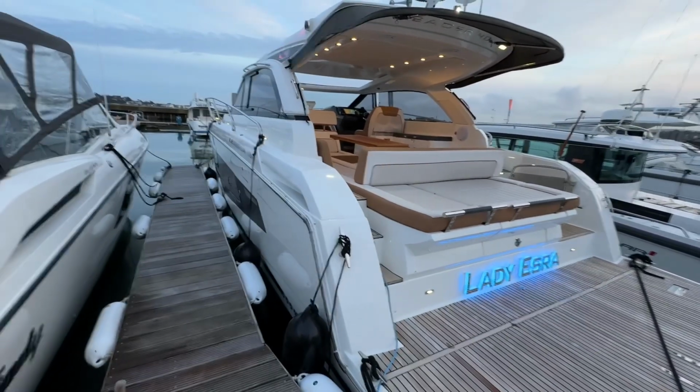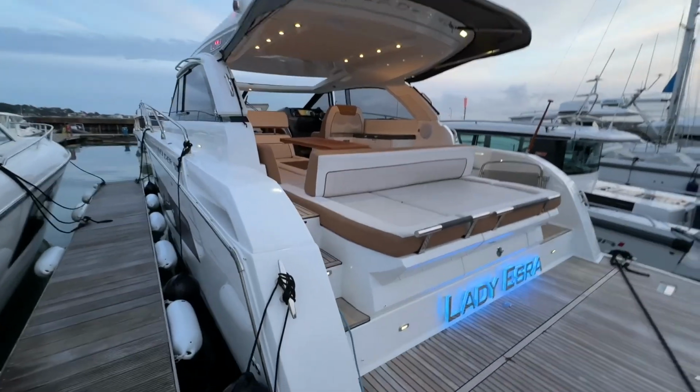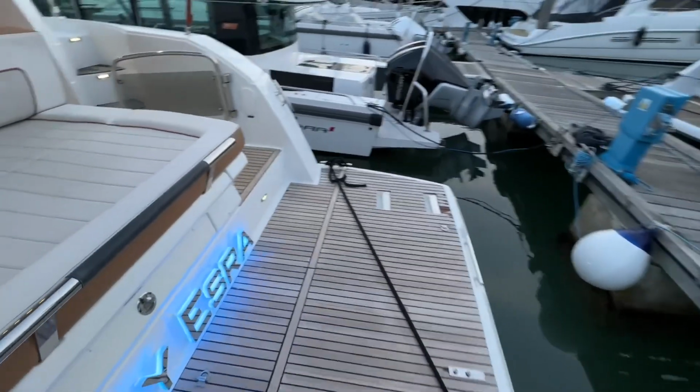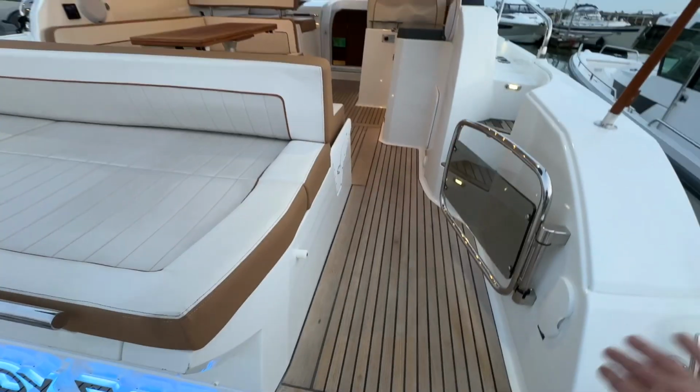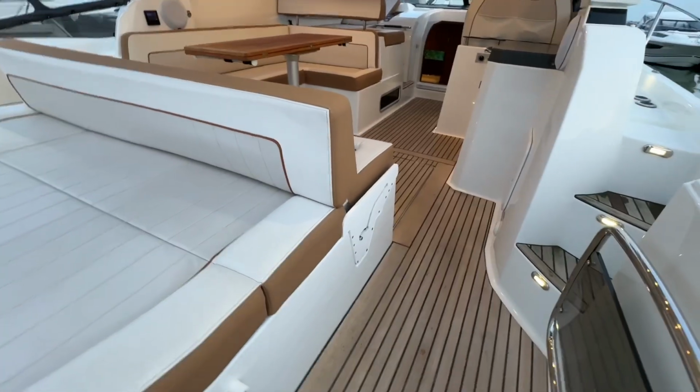We'll just have a look down there on the port side so you can see it's just as clean as the other side as well. And let's step on board. It feels really big and spacious, this bathing platform, that's nice. Teak in all good condition here as well. Massive, great big entry here as well. It feels really grand as you step on board.